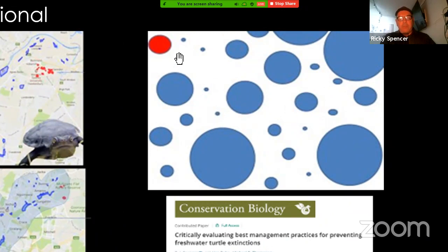Essentially, the red area here, this is to scale, represents a harvest population. And so we're utilizing the longevity of turtles, and we're utilizing their fecundity to manage turtles throughout a population by using harvest populations and translocations. So this red area here, the number of turtles that are produced can actually service and restore turtle populations to scale across these regions.